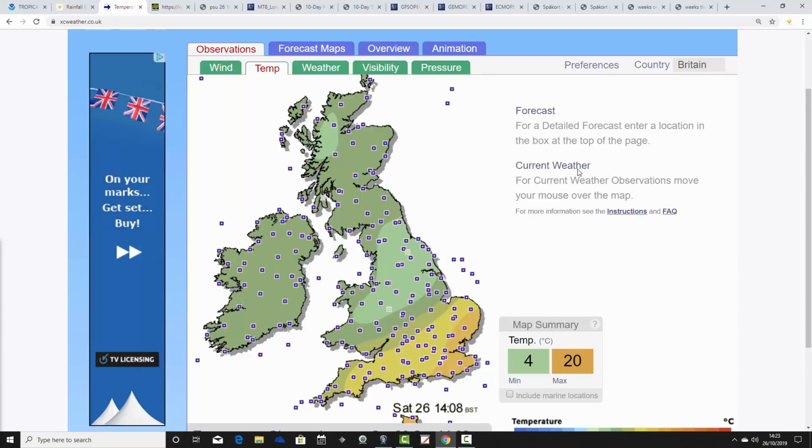So these warmer temperatures in the far southeast are going to be pushed out of the way very rapidly through this afternoon and into this evening. And it's these colder temperatures that are going to be holding sway. They're going to be dominating over the coming days. And it will be particularly notable at night. We're going to get a series of frosty nights, I think.